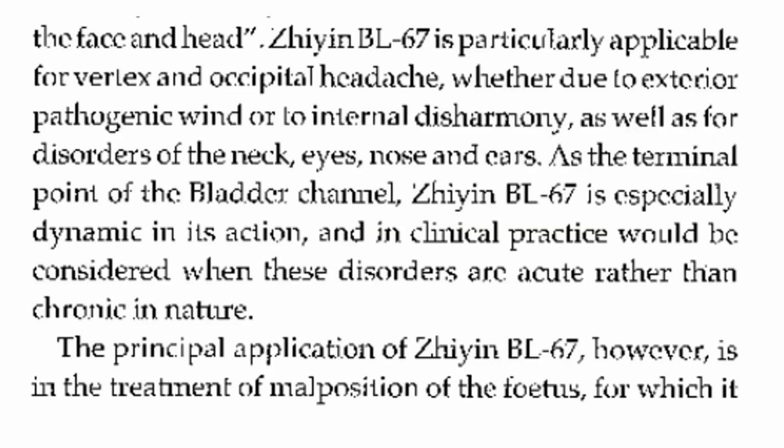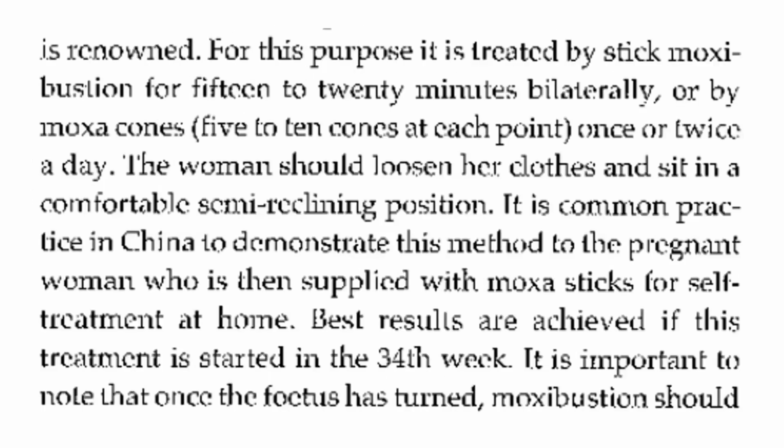Bladder 67 is particularly applicable for vertex and occipital headache, whether due to exterior pathogenic wind or to internal disharmony, as well as for disorders of the neck, eyes, nose, and ears. As the terminal point of the bladder channel, Bladder 67 is especially dynamic in its action and in clinical practice would be considered when these disorders are acute rather than chronic in nature. The principal application of Bladder 67, however, is the treatment of malposition of the fetus, for which it is renowned.